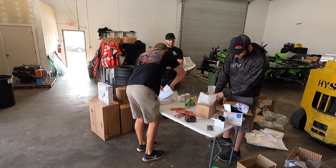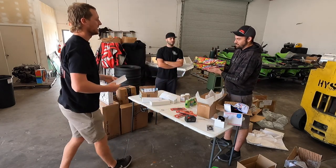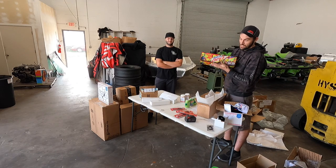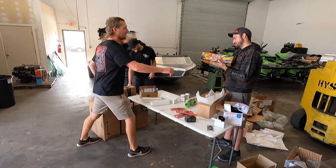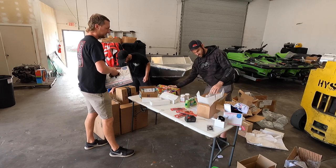Oh, look at this. Oh man. A case of the limited edition 2020 mystery flavor Voodoo Mountain Dew. Voodoo Dew. Might have to just shelf that.